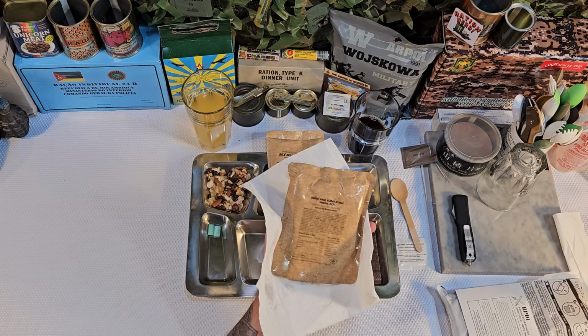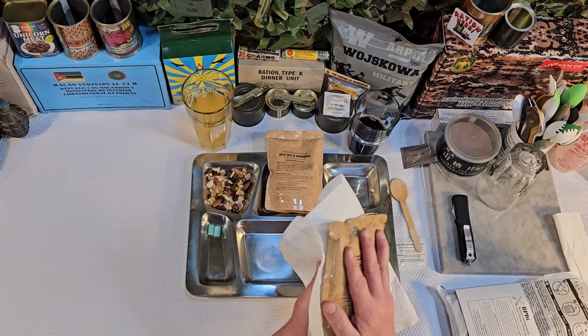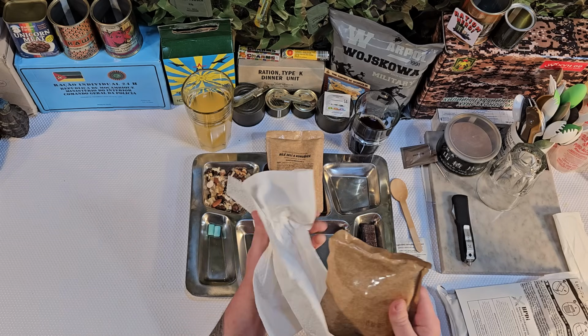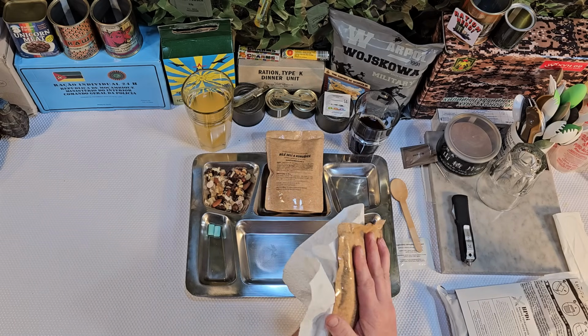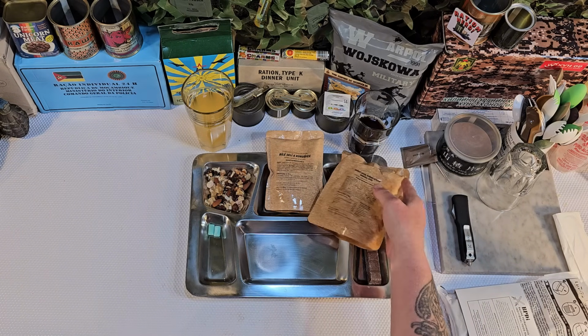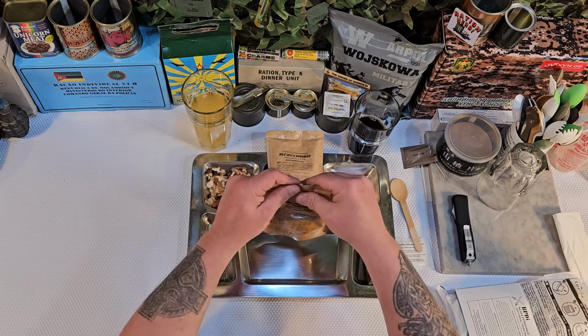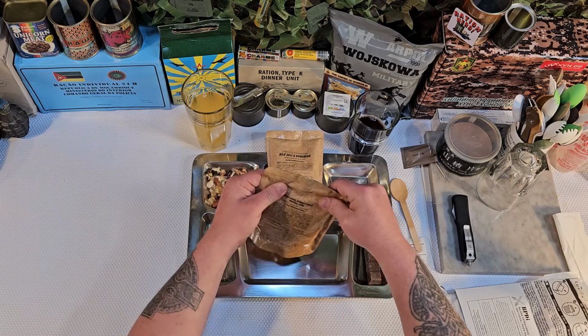I will say the sweet and sour chicken with rice definitely got a lot warmer than the cabbage and corn. So I guess putting it on the outside of the pack was a good thing and a dumb thing all at the same time. We'll find out. It's decently warm. Didn't work out great. I'm a little sad about that. Sweet and sour chicken is not something to be consumed cold unless you're just really weird.